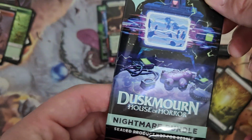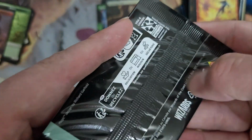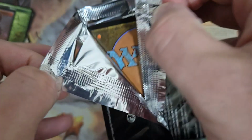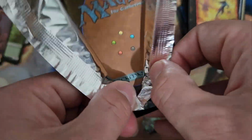And alright, time to see what our Nightmare Bundle promo is. I'm hoping for Damnation. It's always a good black board wipe. You know, there are so many good black board wipes. Really, Toxic Deluge is probably the best for Commander, and then everything else is just supplemental. But I'm a big fan of that art style.